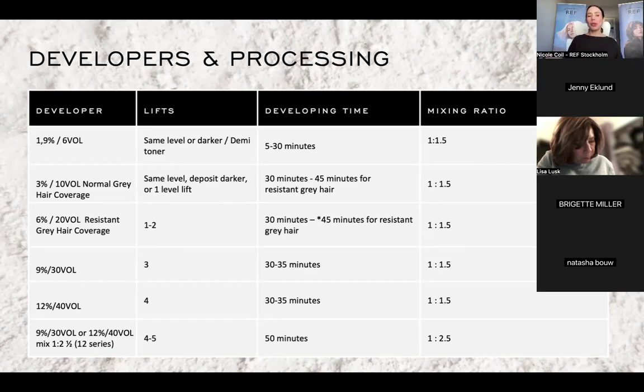The wonderful thing about our high lift tints is we are lifting and depositing tonality at the exact same time within the entire process. But what happens with high lift tint is the first about 40 minutes is lift, lift, lift, lift, lift, because again, this is high lift tint. We're able to go that extra step and lift even further. Where you're really going to see that tonal reflex deposit is in the last 10 minutes of the process.